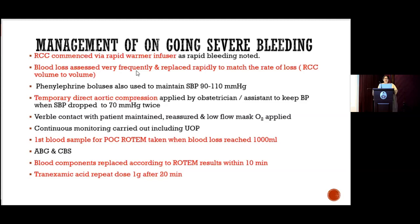And in addition, phenylephrine boluses were also given to keep the blood pressure up, because despite our rapid replacement of loss, the pressure still tended to drop. So we gave judicious doses of phenylephrine, the vasoconstrictor. We preferred phenylephrine over ephedrine to minimize the tachycardia. Now with bleeding the patient also becomes tachycardic, and with ephedrine the heart rate can go up further. So phenylephrine was given. And despite that, the pressure was going down.